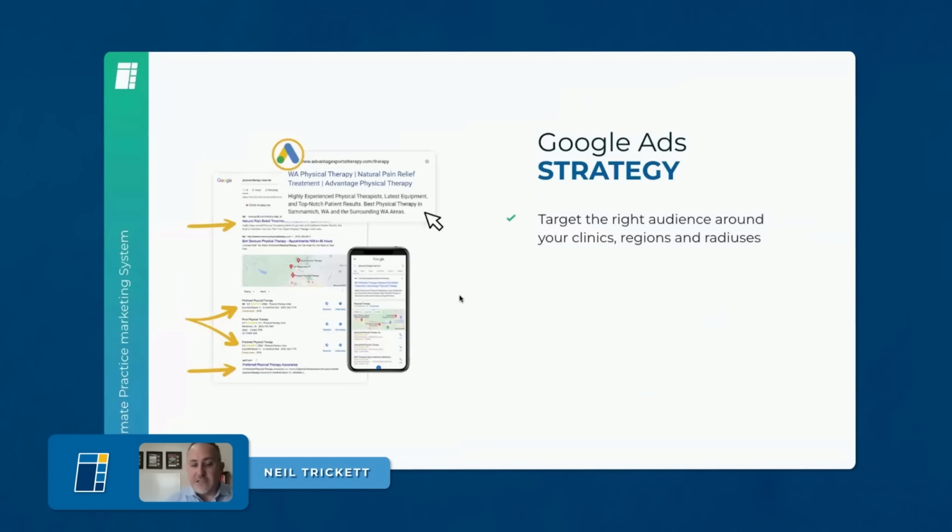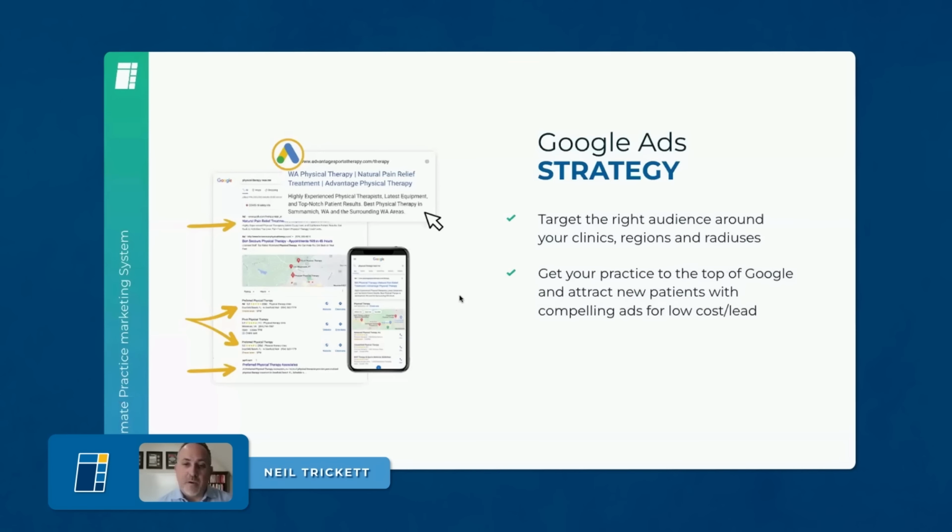So with a Google Ads strategy, what you need to focus on, and what we focus on here at Practice Promotions, is targeting the right audience around your clinics through regions and radiuses. The nice thing with ads is you can target by zip code, or a 5-mile radius or 10-mile radius, or maybe this town over here. Wherever you want to show up, you can actually pay to show up in those areas. This also helps get your practice to the top of Google and attract new patients with compelling ads for a low cost per lead. If they're dialed in right, monitored right, and tested right, you can really get an amazing cost per lead. Ours is typically like $30, $35, so very inexpensive to get someone in the door.